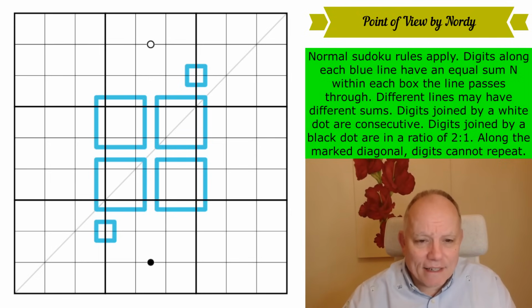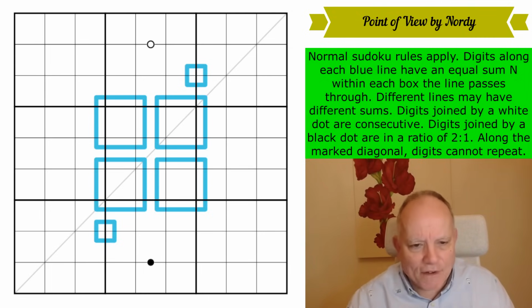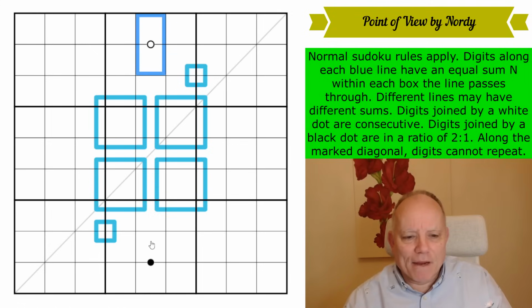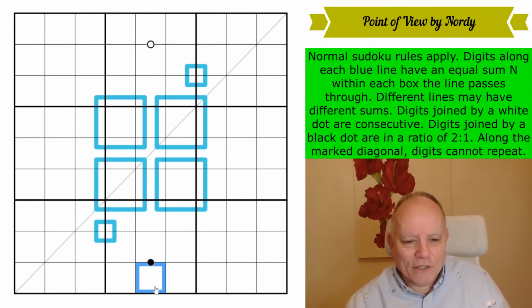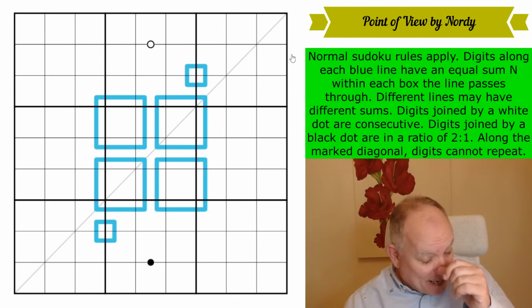In fact, the more I look at this, the more incredible it is. Please notice, not only is this a lovely pattern, but the only disambiguator to stop this from being rotationally symmetric, which would mean there had to be 2 solutions, is the fact that the dot at the top is white and the dot at the bottom is black. Isn't that incredible?